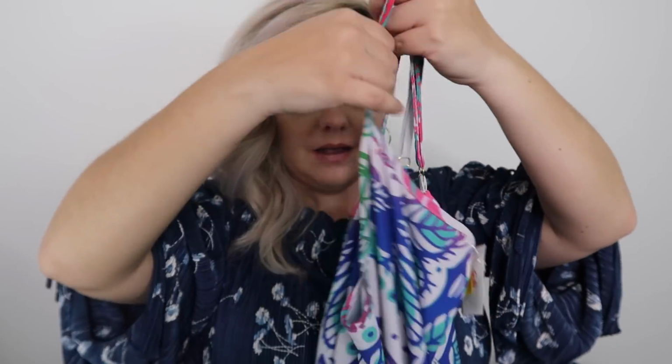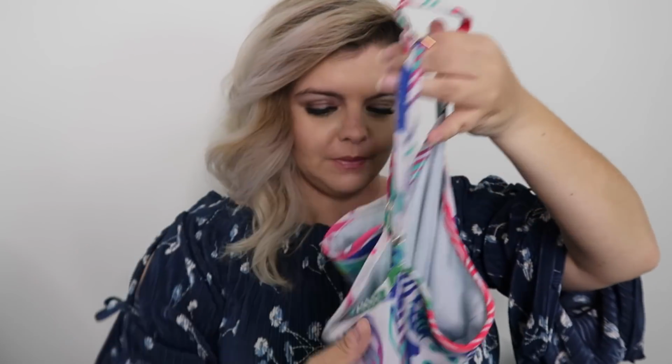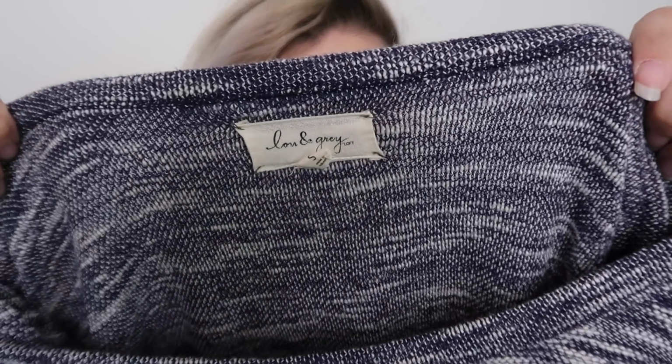You could wear this during the day, you could wear this to dinner at the beach. I absolutely love pieces like this because you can wear them so many places during the summer. You can pair this with like a jean jacket. This is by Woo and Gray.